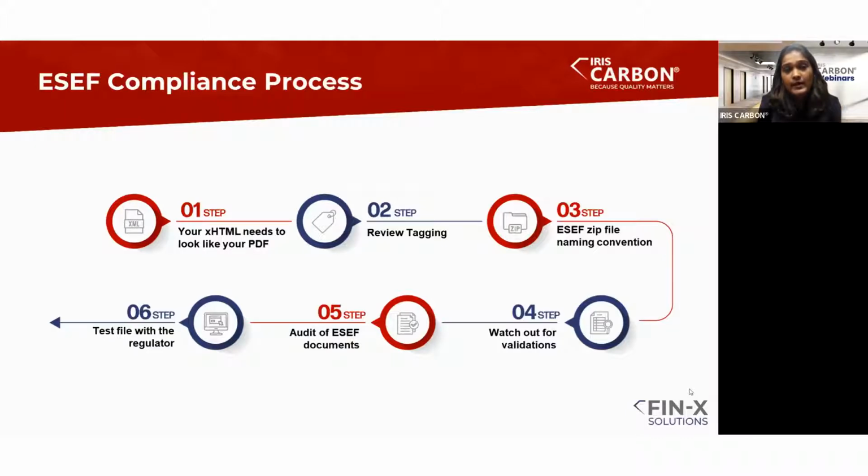The third important factor that we thought of keeping a key eye on is the ESEF zip file naming convention. This is very important because some regulators have taken the effort to have the naming convention a bit different from the rest of the countries. So this is very important, and you need to watch out for which particular country you need to comply with and what is the file naming convention followed in that particular region.